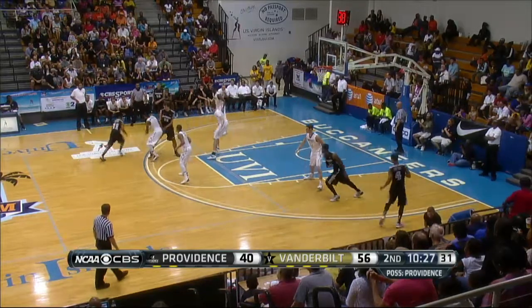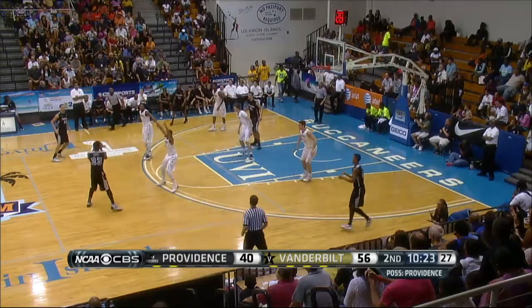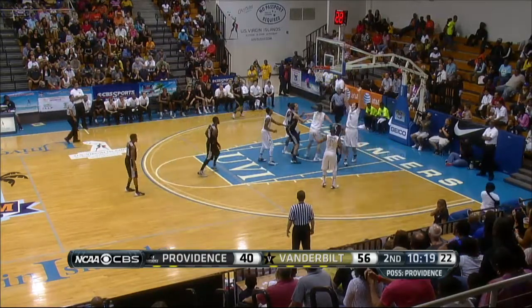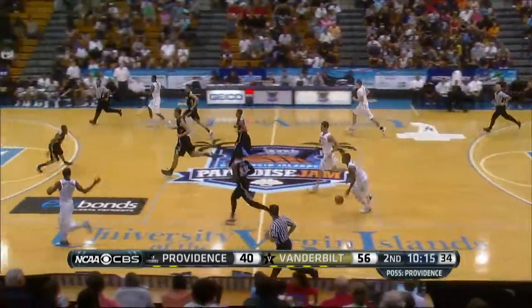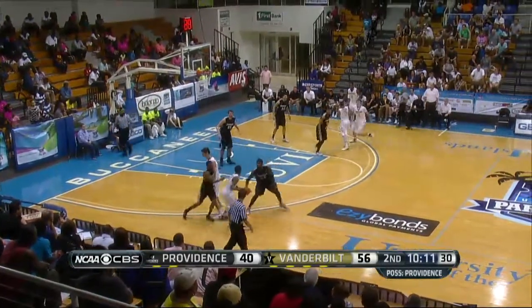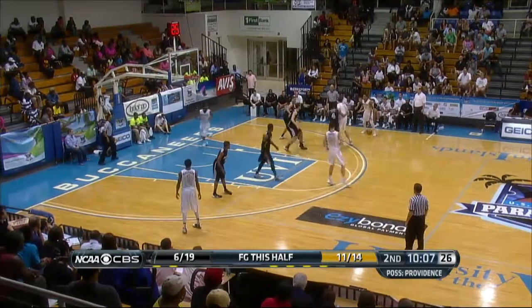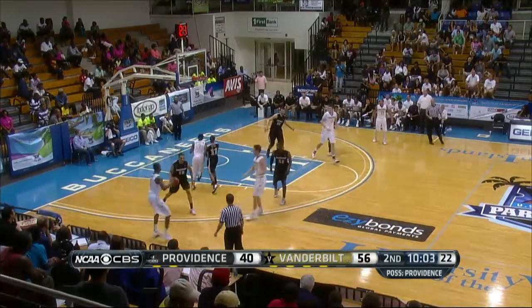Providence has not had an answer from this zone. They are 3 of 17, just 18% from beyond the arc. Fortune off the side of the backboard, only 34% overall. To make things worse, here's Fuller. Well, when they've driven in the paint, they have run into a wall of length by the Vanderbilt postmen, whether it's been Henderson, Jones, or Cornett.